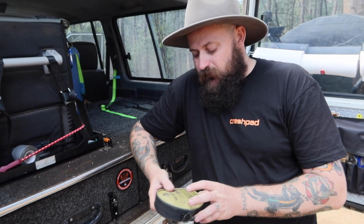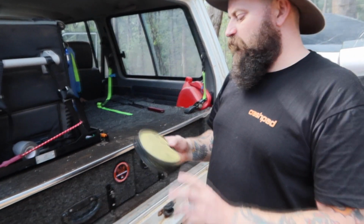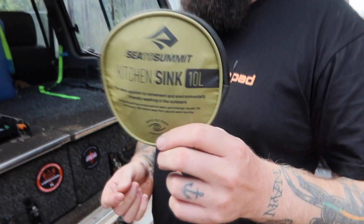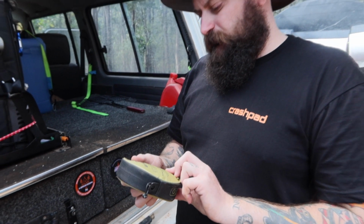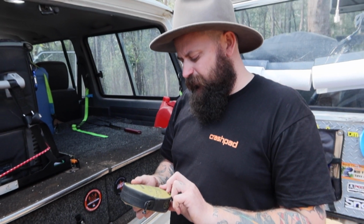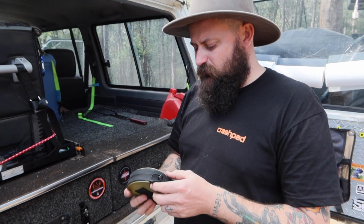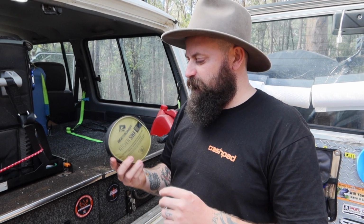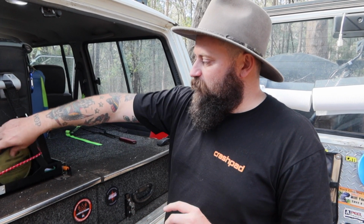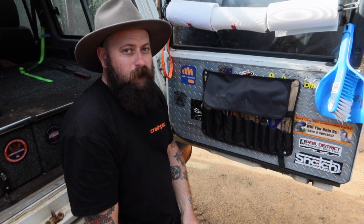So that was cool. And so I needed a sink because we waste a lot of water when we wash them out. So I grabbed this. It's a 10 litre collapsible. Well, not even collapsible. What would you call it? I don't know. It's not collapsible in the true sense of that word, but yeah, fill it with water and you can do your dishes in this. So that's cool. Save a lot of water. And I got that from Go Camping in Balcatta.